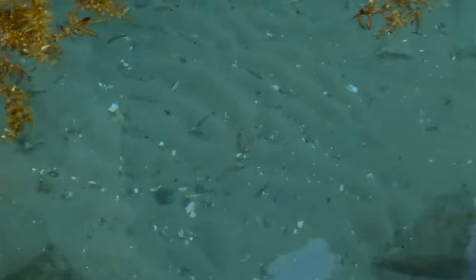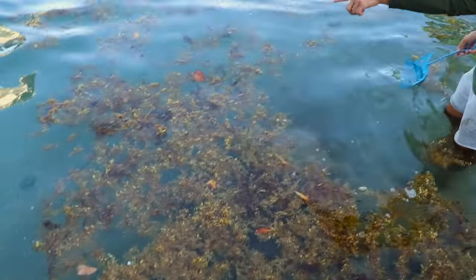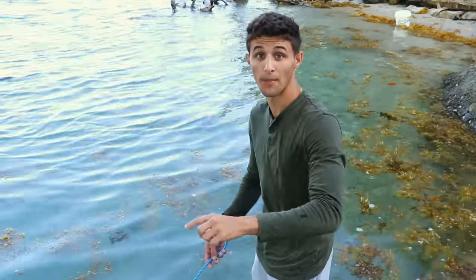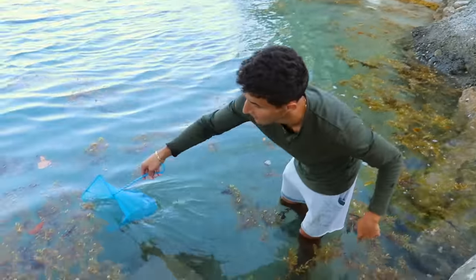My boots are hot. What do we got? Oh, dude, there's a bunch of spots and stuff over here, Nick. Really? Under the seaweed? Right out to the side of it over here. Oh, I see them. They're all under. You know what they're doing right now? All those bait fish are actually waiting for the shrimp and all the crabs to fall out of the seaweed and they're eating them. So it's literally like a whole little ecosystem right here.